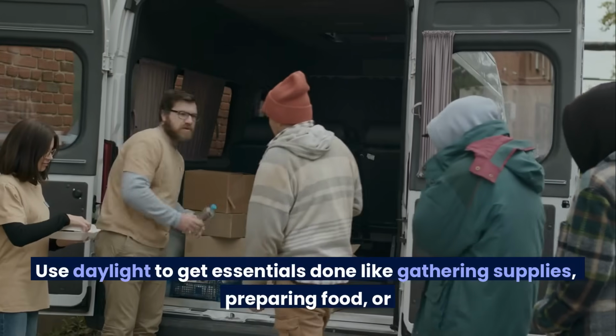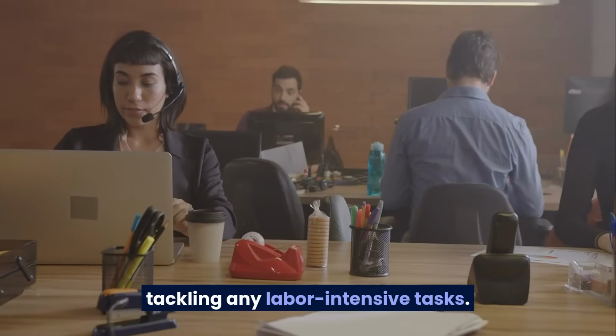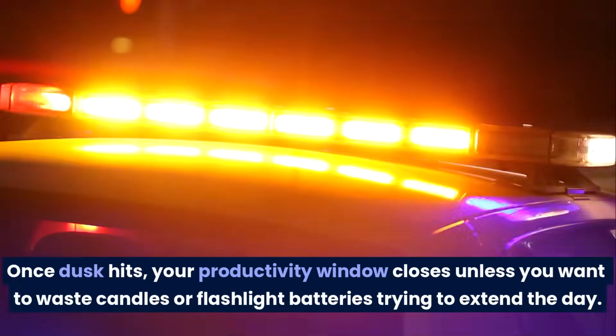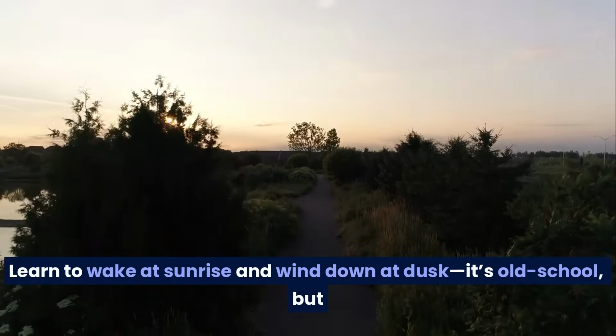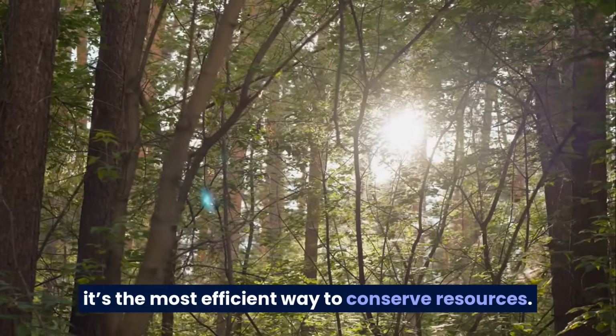Use daylight to get essentials done like gathering supplies, preparing food, or tackling any labor-intensive tasks. Once dusk hits, your productivity window closes unless you want to waste candles or flashlight batteries trying to extend the day. Learn to wake at sunrise and wind down at dusk. It's old school, but it's the most efficient way to conserve resources.